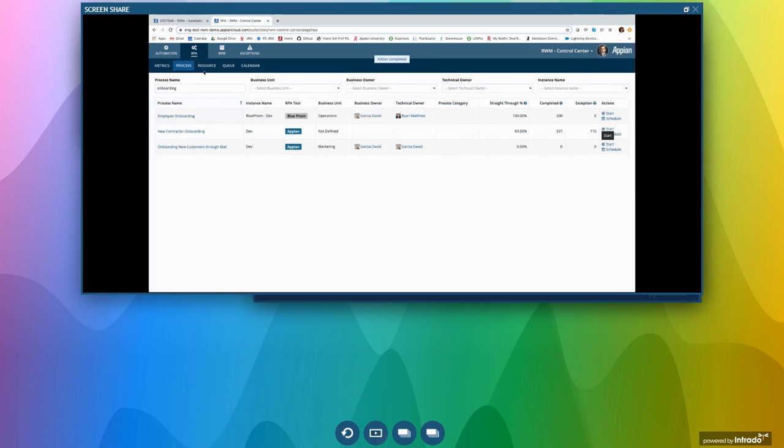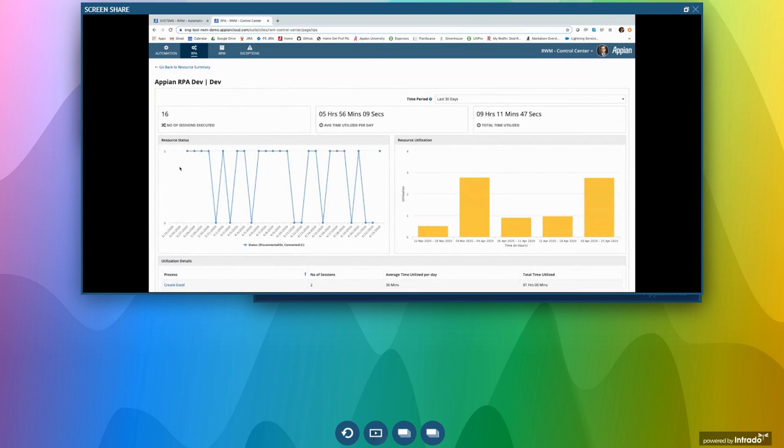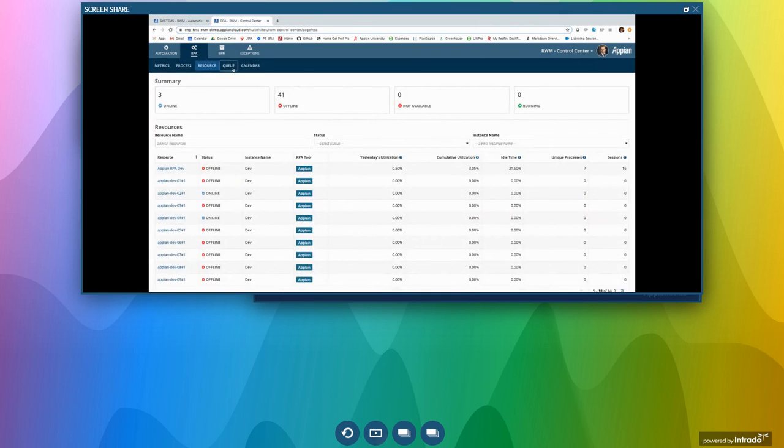We also provide operational data on your resources, giving you a snapshot of how many you have online and offline. You can also drill into resources to get key data such as how much is this resource utilized across time. We show a similar view for queues.